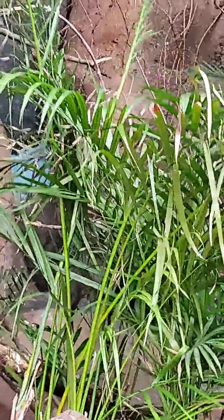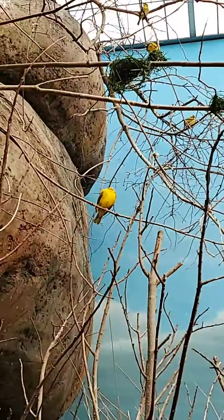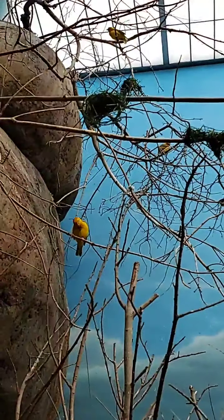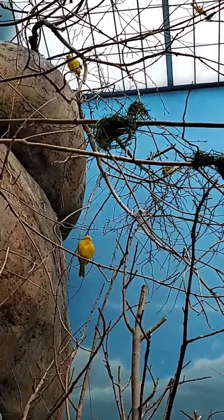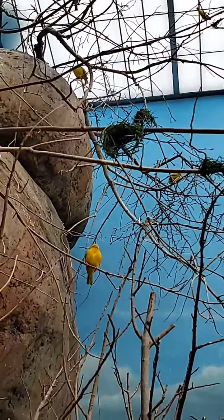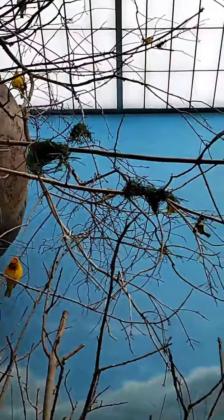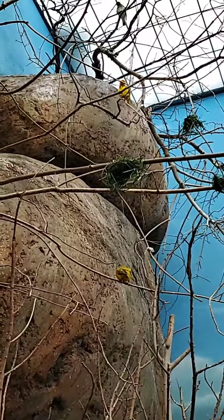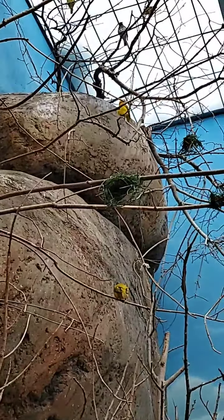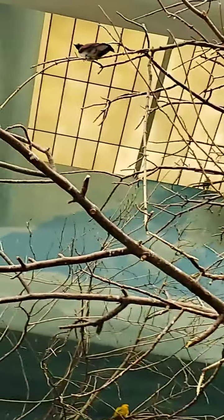Why is it always so noisy in here? These guys are very vocal. Again, there's 52 Taveta golden weavers, and we have about 20 other birds in this mixed species exhibit. So we have about 70-75 birds in here. There's going to be lots of vocalizations. This is again the early start of their breeding season, so a lot of the males are spending a lot of time building nests, making displays, doing lots of different vocalizations to attract females. So it's very noisy in this exhibit every day, and especially this time of year, beginning with our breeding season.